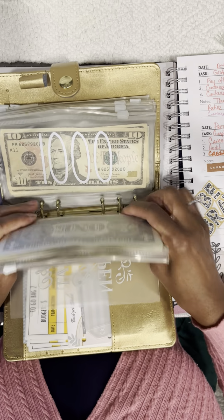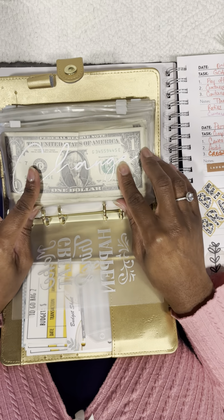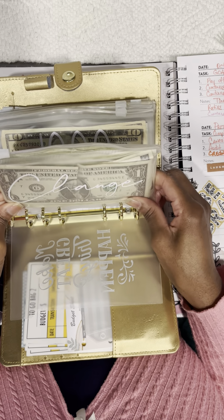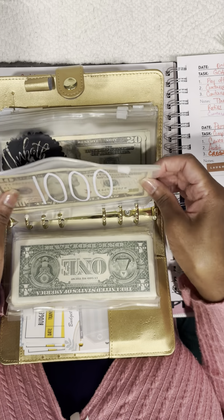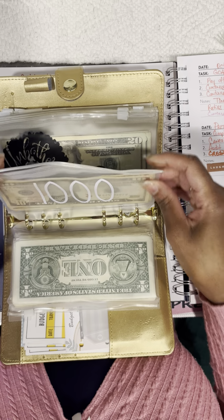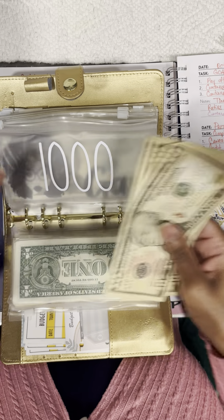So at the end of the year, I will count the change or the $1 bills that I have saved for the savings challenge for this year of 2025. And we'll count that together at the end of the year. So we'll start with the envelope that I use to save for myself and to pay myself. We'll start with that envelope, and we'll see how much cash is here.